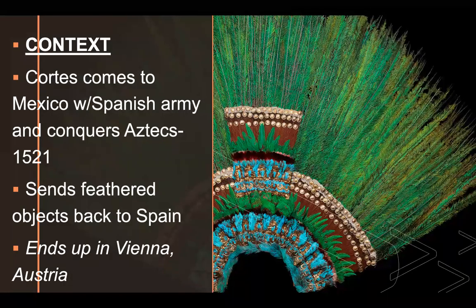All right, some more context, just some background on this headdress. So Cortez comes to Mexico with the Spanish army and conquers the Aztecs in 1521. He's never seen, or the Spanish have never seen anything like this being produced over in Europe, right? They made lots of artworks using feathers. So what he does is he sends feathered objects back to Spain, including this feathered headdress. Somehow it ends up in Vienna, Austria, which is where it is today.